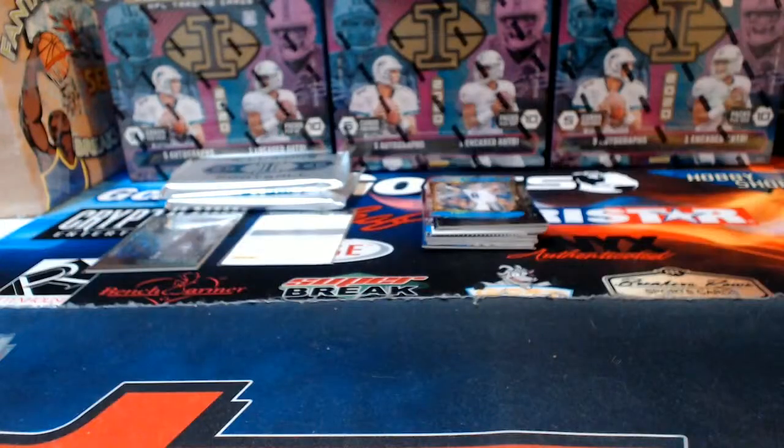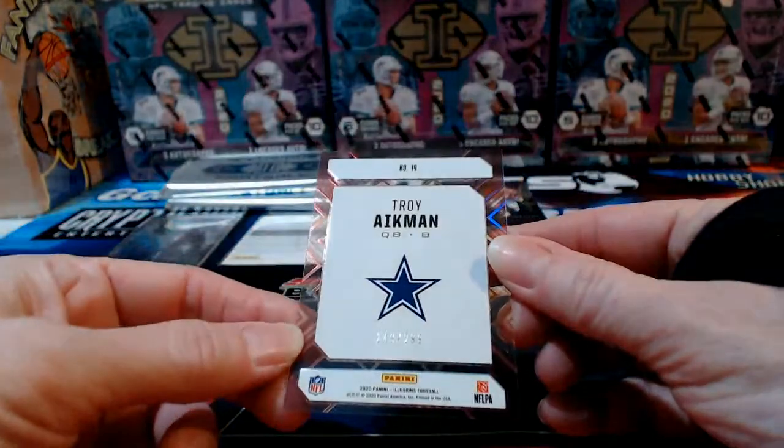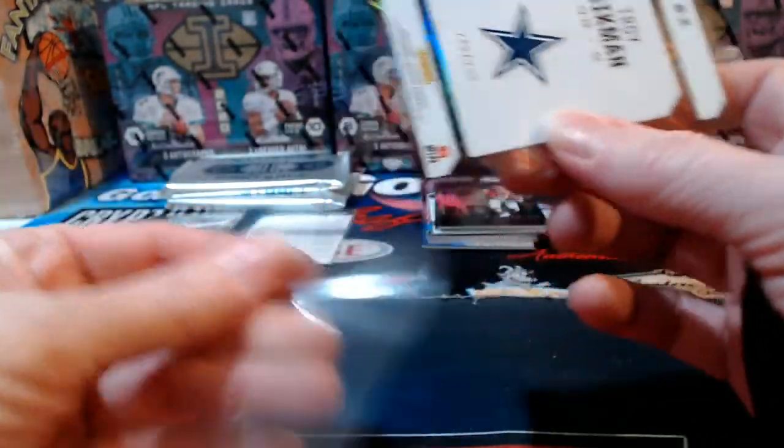It says numbered to 50. It's Michael Pittman Jr. with a 2-color relic for the Colts. To 299, Troy Aikman and the Cowboys.